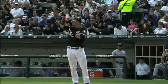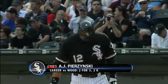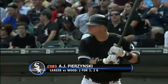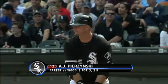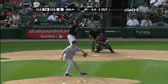A.J. in the fifth inning takes a low fastball and hits it out of the ballpark. At the time, it brought the Sox within 1. Can he do it again? A.J. is lined hard to center. He's singled, knocked in a run in the third, homered in the fifth, and grounded out to first in the sixth.